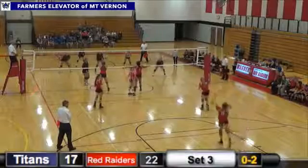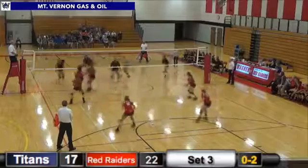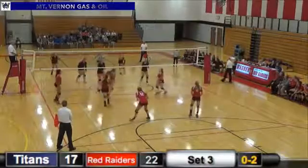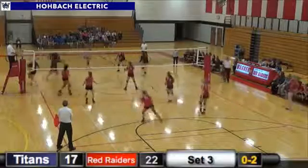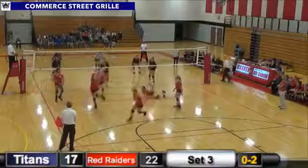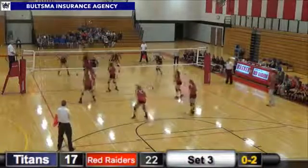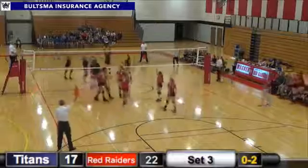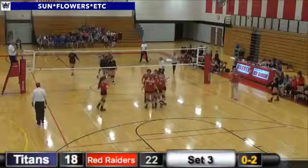Kucher with a serve. Denning sets for Hack. Tips it over and dug out by the Red Raiders. Holzbauer with an athletic move there. Hack with a spike. Gets down. Oh, what a dig by the Red Raiders. Put over. That was out of bounds. That was somewhat confusing from this angle.